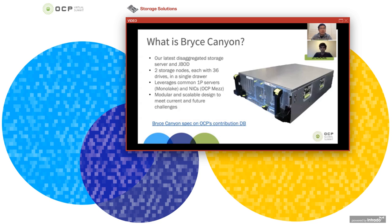So Brascaya was introduced in OCP in 2017. It has been serving our fleet for more than 3 years right now. It is our latest disaggregated storage server and JBOD. We have 2 storage nodes, each with 36 drives in a single system. This leverages the 1P server monolith and the NICs. It is a modular design. We can very easily switch between warm storage and cold storage.